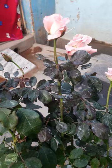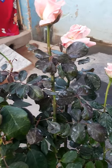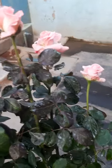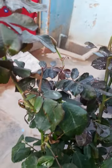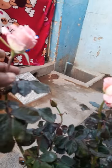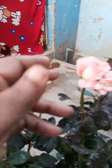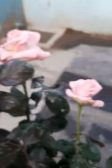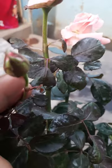It is also a big plant. Try our level best to grow this. It looks very beautiful. Bud is also there.